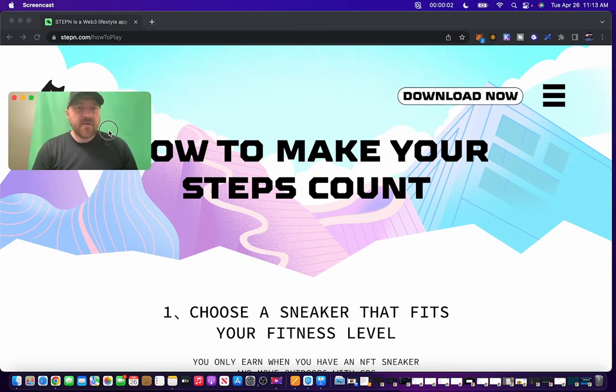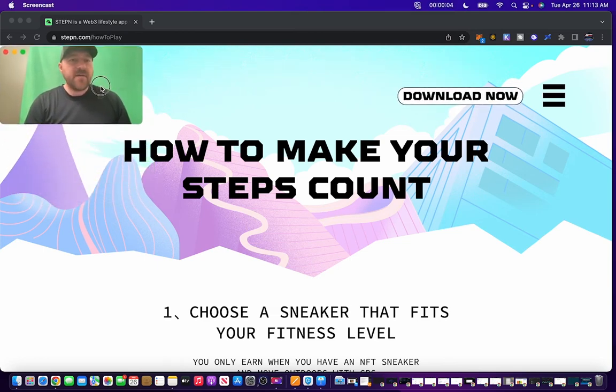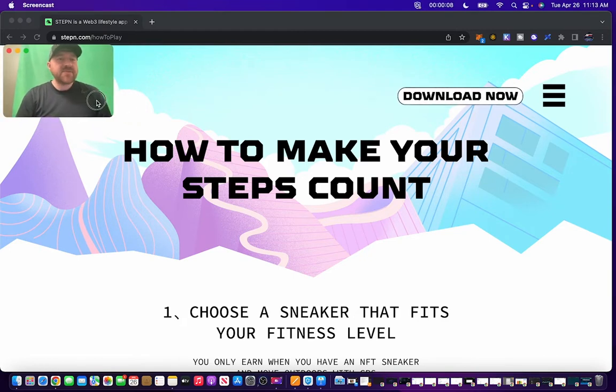Everybody, we are going to do a complete walkthrough guide of Stepn. I've been using this for about 2 weeks now, and I am impressed. Obviously the demand and the hype for it has been going up, and for good reason. After using it for 2 weeks, I think this thing's really got staying power, and it makes a lot of sense because it incorporates fitness and blockchain, and it's actually usable.